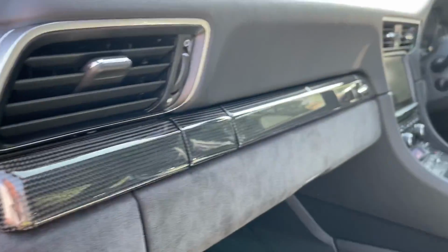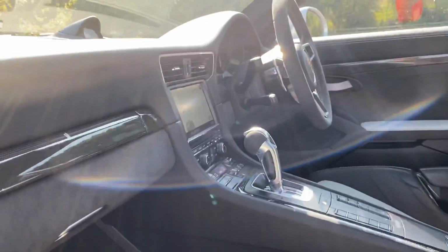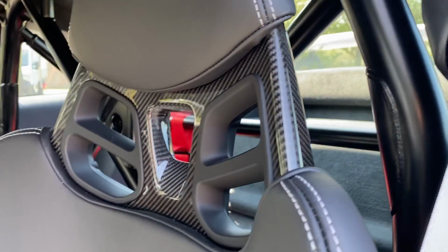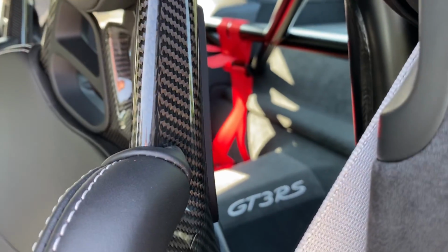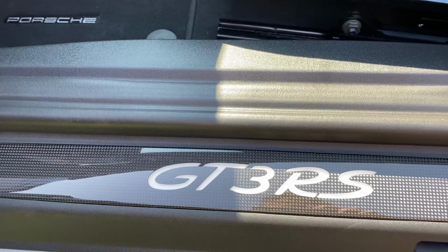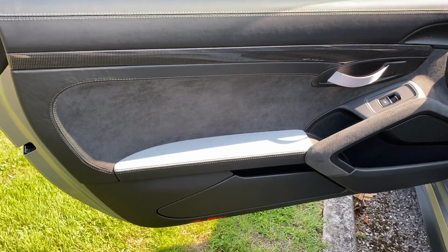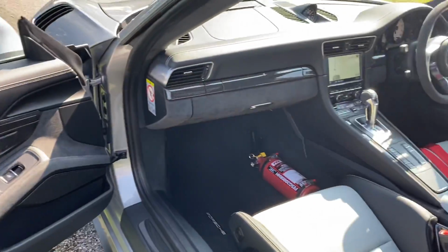Again, more carbon fibre and Alcantara down here, because that Alcantara, I think as most people know, is actually lighter than full leather. You can see the beautiful carbon fibre in these seats. You see just behind the seats the transmission tunnel. Nice carbon fibre sill kickers and bi-colour Alcantara on the doors. Fabulous.